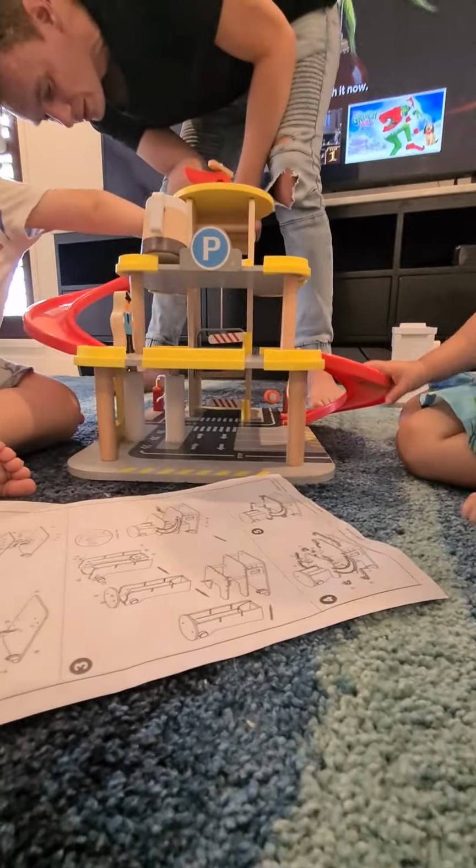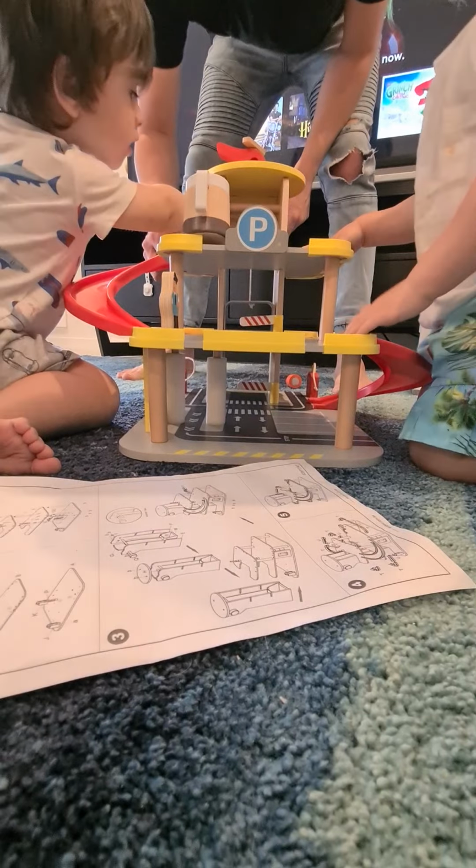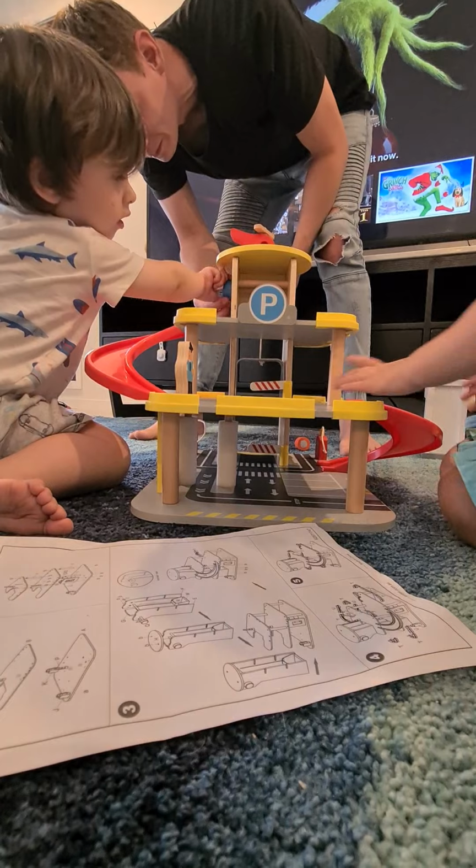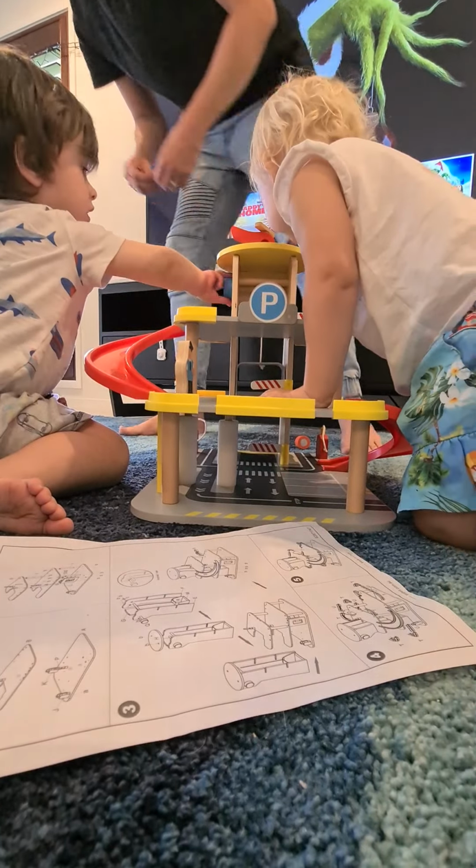Down here. Yeah, you turn that one. Yep, keep turning. Oh, it's coming back up. Keep going. It's gonna come back. Keep going.